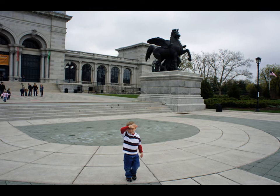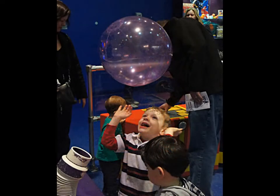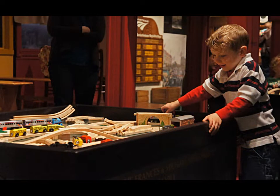We took a weekend trip to Philadelphia and visited the Please Touch Children's Museum. For some reason, Will really enjoyed the diorama of the 1876 Centennial Exhibition. And of course, he really loved the train table too.